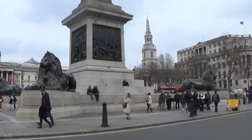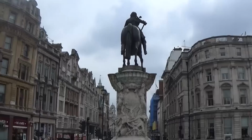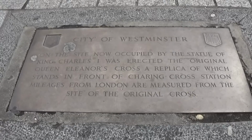To Trafalgar Square next for 2 things. The first is right by the statue of King Charles I, where a plaque in the ground marks the point that all road signs are measured from. E.g., if you're on a motorway and it says 100 miles to London, it means 100 miles to this exact point here.